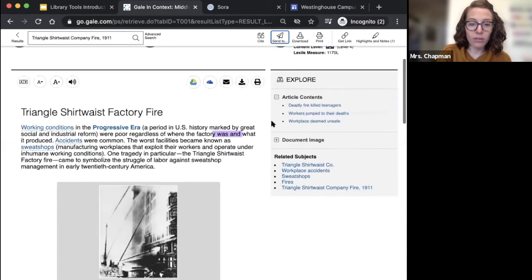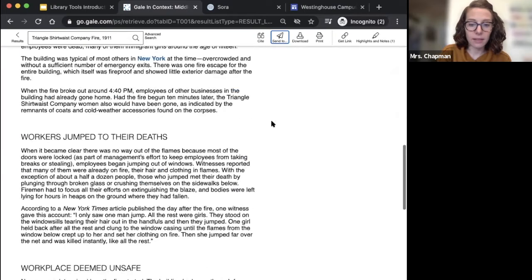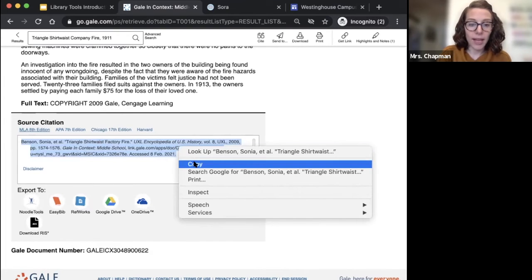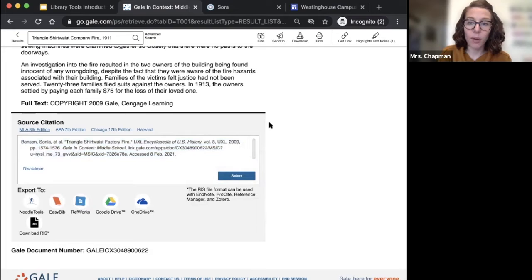The database also provides a citation that I can use for my bibliography or works cited page. I can select this, right-click and copy it, and paste it right into my work.